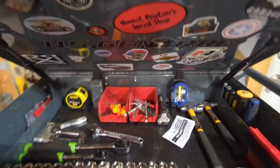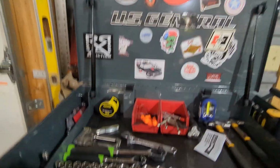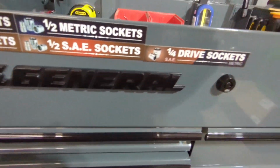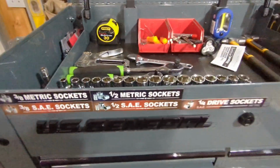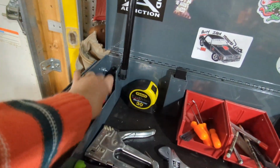Then we finally put labels on it. Look at that, the Wall of Fame. We did put labels on it, or my dad did. I didn't. This is just the top. I don't really use whatever these things are.